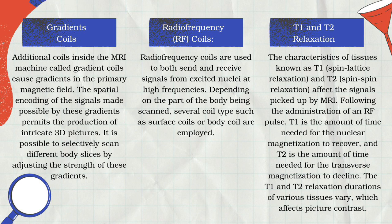Next, radio frequency (RF) coils. Radio frequency coils are used to both send and receive signals from excited nuclei at high frequencies. Depending on the part of the body being scanned, several coil types, such as surface coils or body coils, are employed.